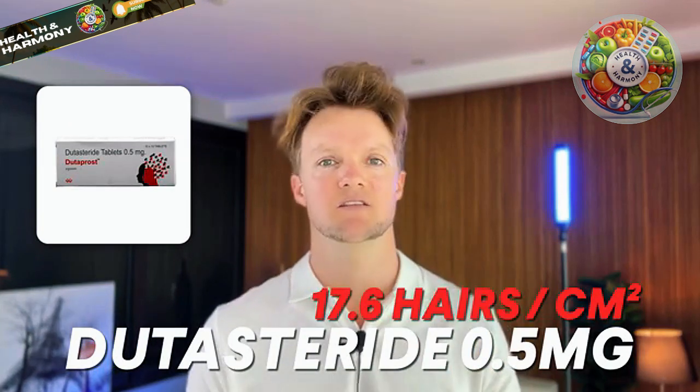17.6 new hairs per centimeter squared. So dutasteride is very similar to finasteride. It's a DHT blocker with a very similar mechanism of action to finasteride, the inhibition of the enzyme that converts testosterone to DHT. This enzyme is called 5-AR.